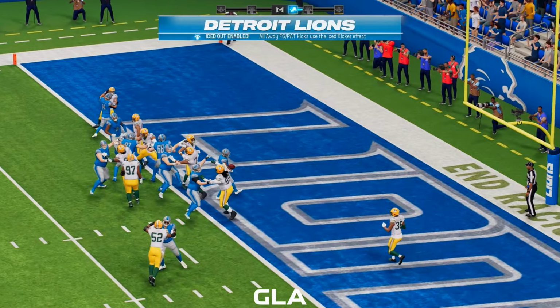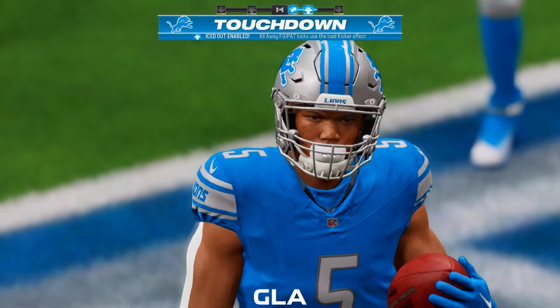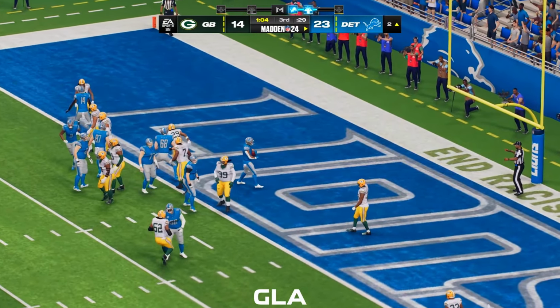Montgomery is into the end zone. Touchdown, Lions. That seemed pretty ideal there for the offense, Charles. You take a little bit of time off the clock here in the third quarter, decent length drive, and you pad your lead as well at the end of it.